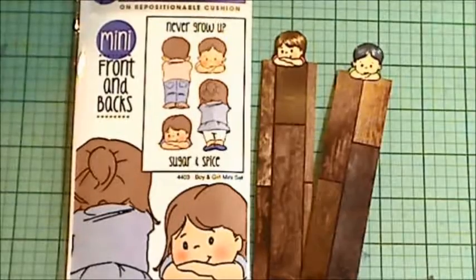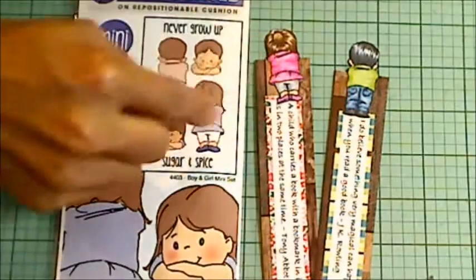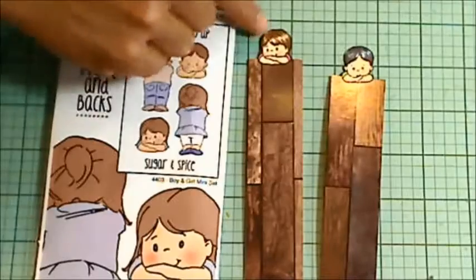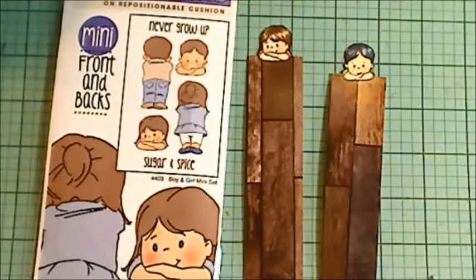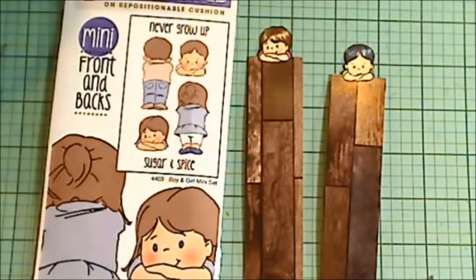And I colored up this little boy and girl with Copic markers rather than with watercoloring because I wanted to make sure that I kept the detail of their hair and their faces. I think critter images are a little bit more forgiving for watercoloring, and if you want more detailed coloring, Copic markers or other alcohol markers, just for me, they're a better way to go.